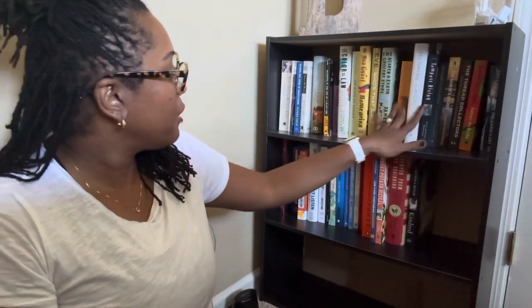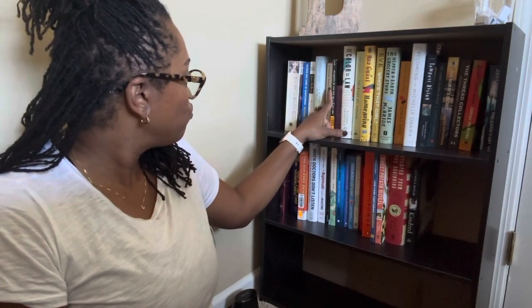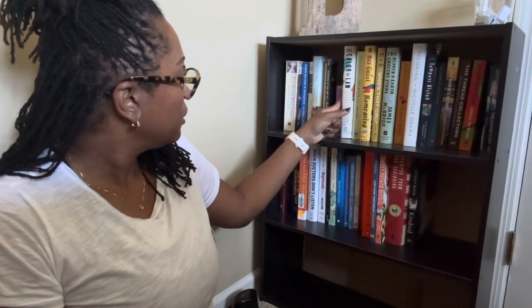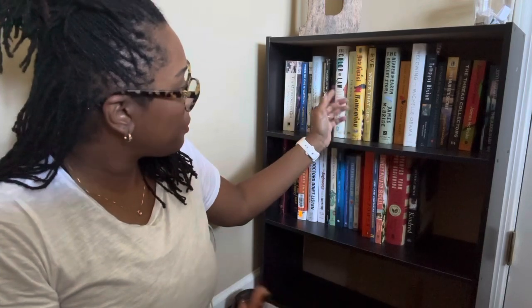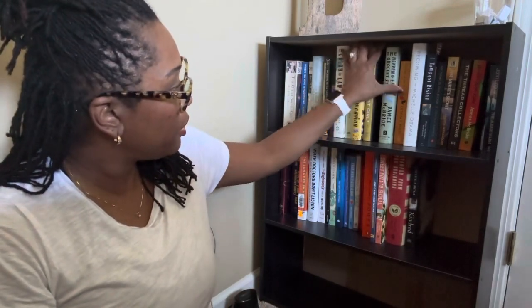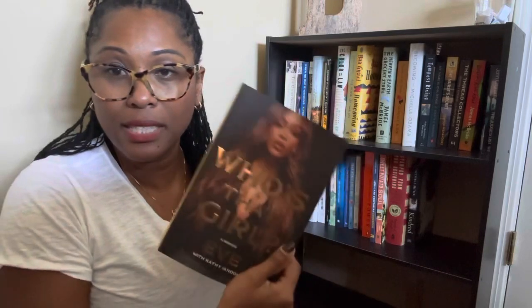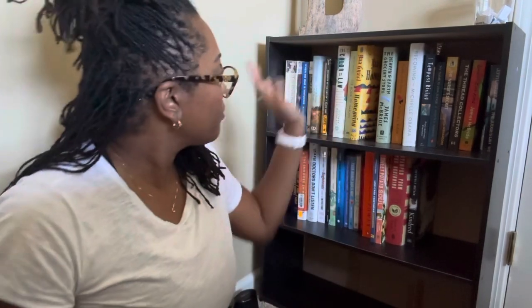The majority of these books are some historical fiction, a thriller, women's fiction, contemporary fiction, an autobiography. I know right off the bat that I'm going to house my autobiographies and memoirs in the new shelf that I got. So I'm going to take this one, and this is Eve's new one, Who's That Girl? I got this when it first released. So I'm going to take that out.